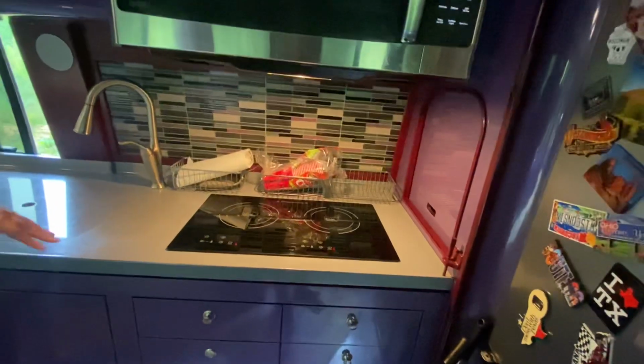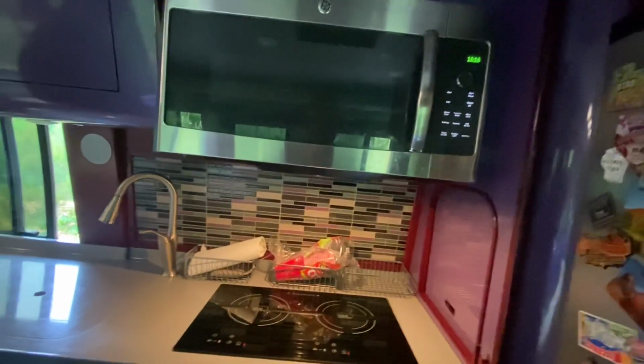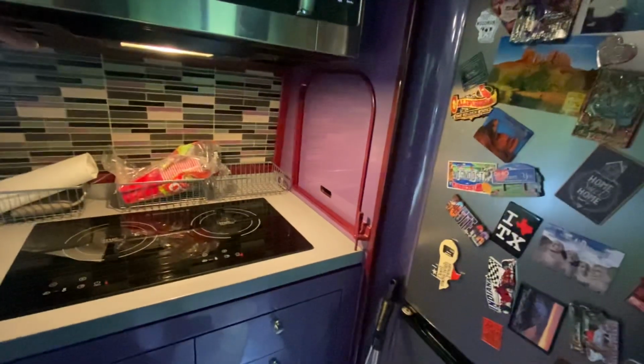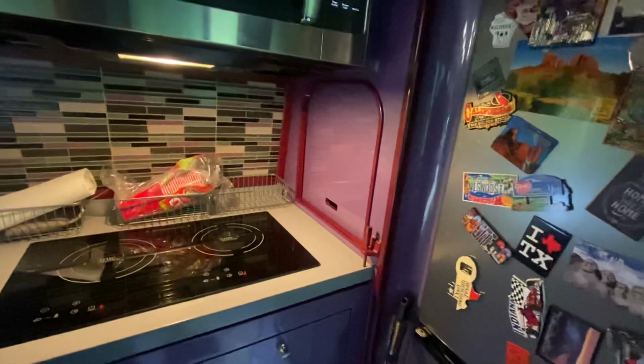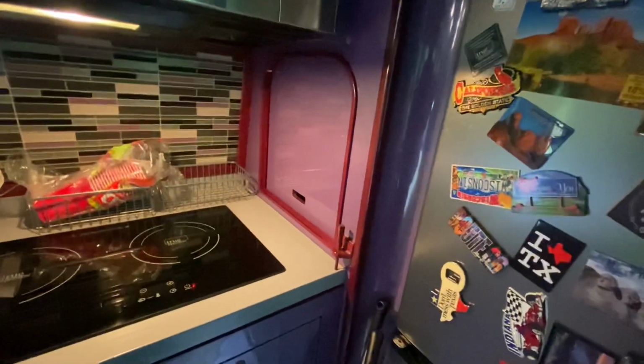It's an induction cooktop. So we've got an induction cooktop and a convection microwave. This is where obviously all the meals get made. Like a bread cabinet or something? It's an appliance garage. There are all kinds of appliances, blenders, and all that kind of stuff in there. Neat. Of course, the refrigerator, standard issue electric refrigerator.